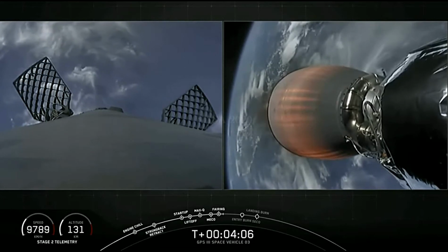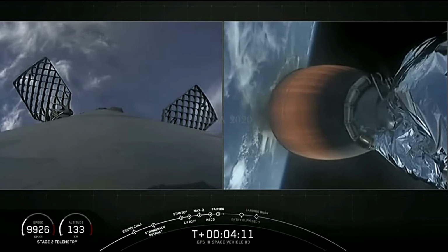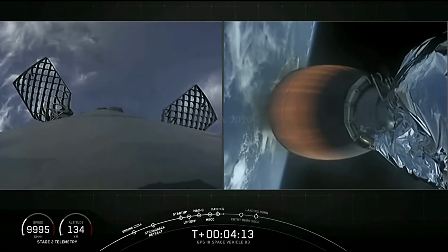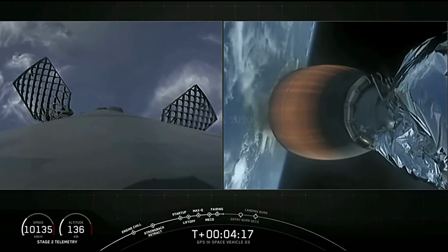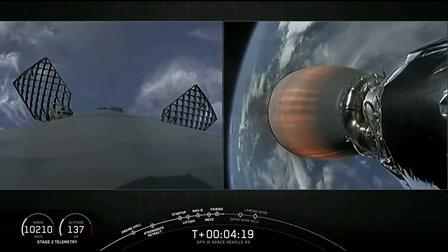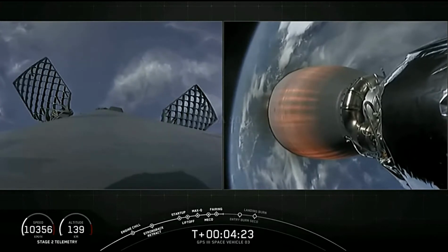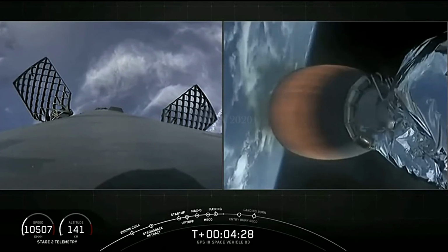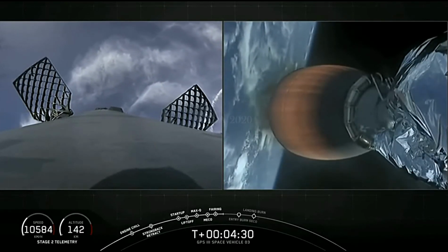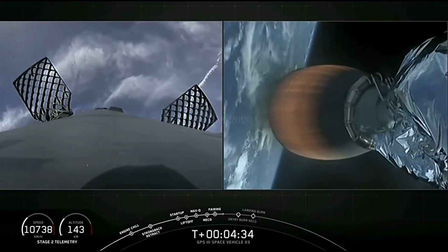So at just past T plus 4 minutes into flight, everything is go on the flight of Falcon 9 with GPS 3, space vehicle number 3. T plus 4 minutes and 25 seconds into flight. We're currently in the first of 2 planned Merlin vacuum engine burns. Currently looking at the data, the second stage engine burn is nominal.